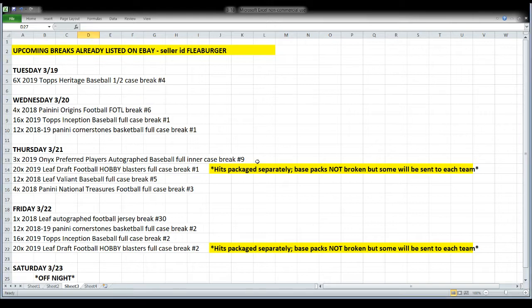Some Leaf Draft Football Hobby Blasters, right? Okay, so Hobby Blasters are new this year. And basically you get an extra autograph in it from what they call the Hobby Checklist. So whatever that means. Anyway, the checklist looks good. There's 3 hits per box. There's going to be 60 hits in the break.